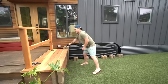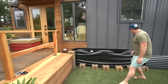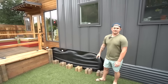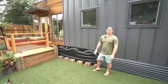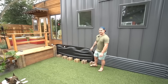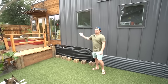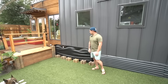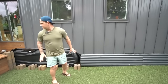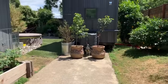You'll notice that we went one higher here. One of the things we're probably going to do in a future project is stack these up over here, and we can continue that wood around here as a skirt. That's something a lot of tinies just don't have, a nice skirt that blends in to hide underneath. So these add an easy way of giving it a finished look. It also keeps balls and pets and kids from going under the house, which is nice. This is just spray painted roofing material, so we'll probably do a hybrid of the wood and the roofing to hide the tires.